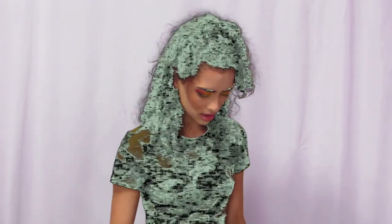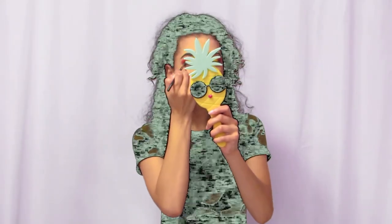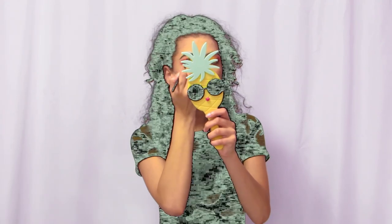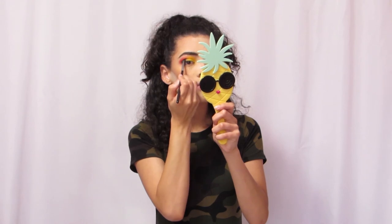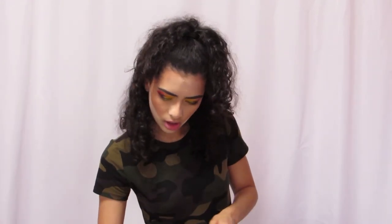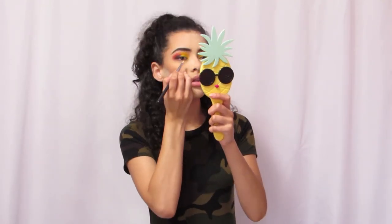Okay, so I think that's good for that. Okay, is there a different color that you want to use? Some white. Okay, I'm gonna add a little bit more black really fast before I add the white. Okay, I'm gonna take one of these little pointy M431 brushes. And I'm gonna dip into the white shade called Flashback. And I'm gonna put this into my inner corner.